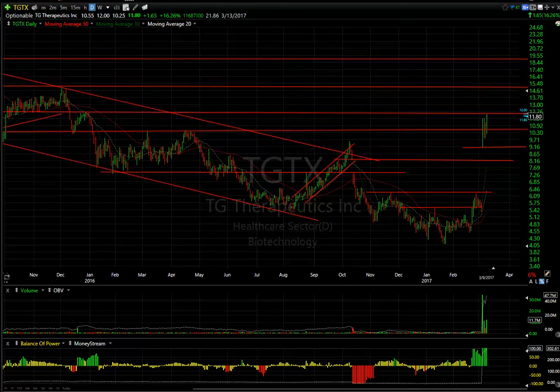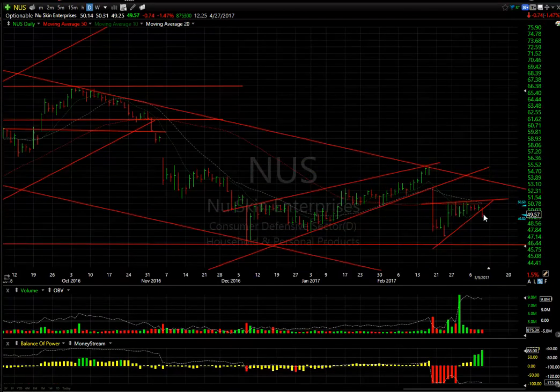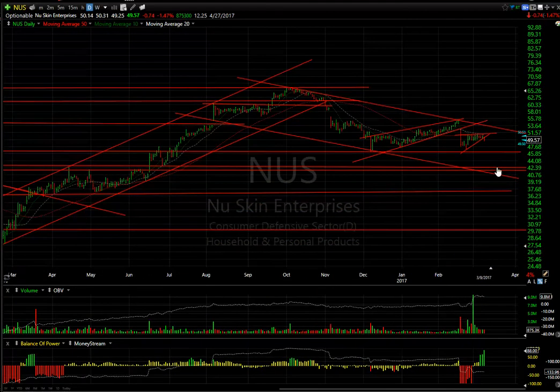Now a quick look at some of the shorts. NUS. Well, Nu Skin looks like it broke out of a wedge to the downside today, dropping less than 2%, but it could be the beginning of a takedown that runs this down into the low 40s.